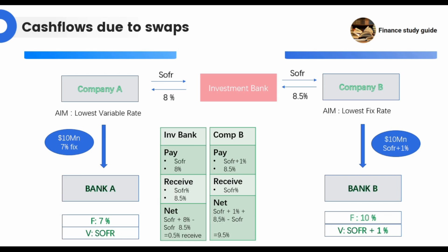Basically, SOFR cancels out, because whatever SOFR is, it comes into Company B on 10 million and goes out on 10 million, leaving plus 1%. So what is Company B effectively paying on its original 10 million loan from Bank B through a combination of the interest agreement with Bank B and the swap? And the answer is 8.5 plus 1, or 9.5% fixed, and 9.5% fixed is less than 10% fixed.